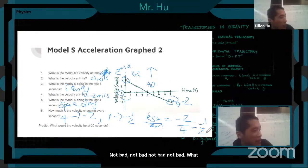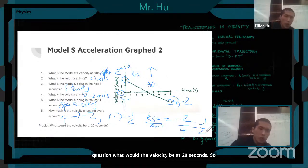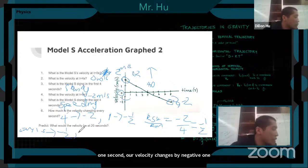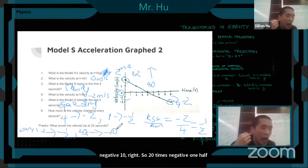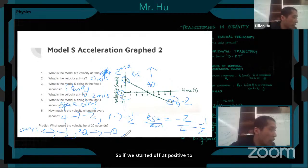What about the last question? What would the velocity be at 20 seconds? So this is kind of the hardest one. In 1 second, our velocity changes by -1/2. So that means in 20 seconds, our velocity should change by -10, right? So 20 times -1/2 is -10. So if we started off at +2 and we change by -10, so we subtract 10, our final velocity should be -8 meters per second.